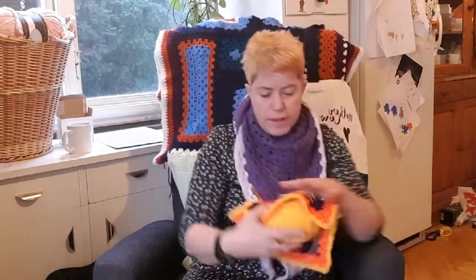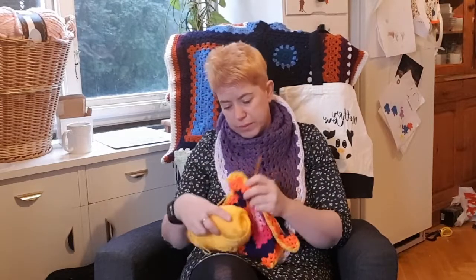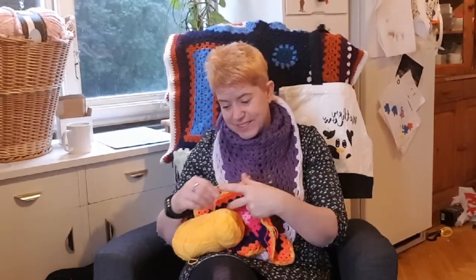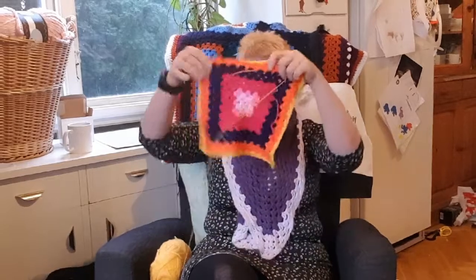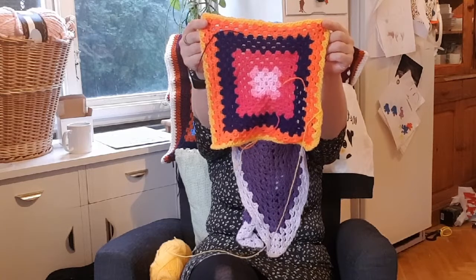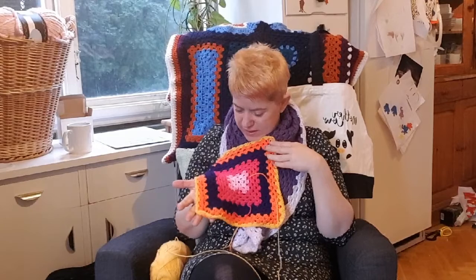And then I just had to try out some colors in another square. You know me, I just have to try something. And I'm really loving these colors, I say. And I already got a name for this. This is going to be called Fiesta. Love, love, love these colors.